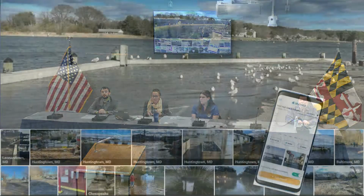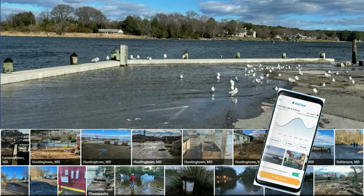Okay, okay. Let me pull it up. Was it this slide here? Yes, the one you have, yeah. Yes, so this is one of the exciting things about MyCoast. You can pull up these photos so you can see, you really have visuals about what's occurring. So that information is coming from MyCoast.